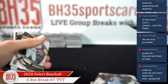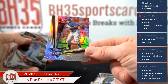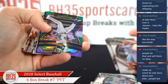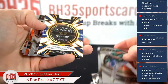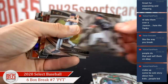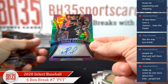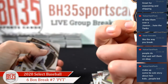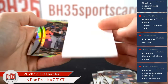Yep, 9 out of 50. AJ Puk. Nice, Manny Machado. Silver Select Stars. That's cool. Nico Goodrum, Wander. Aaron Civale, Cleveland is on fire tonight, to 199, golfer base. Nomar Mazara to 49, White Sox. Logan Allen, red, to 199. Aquino, Zuch. Gil Moncada, silver.